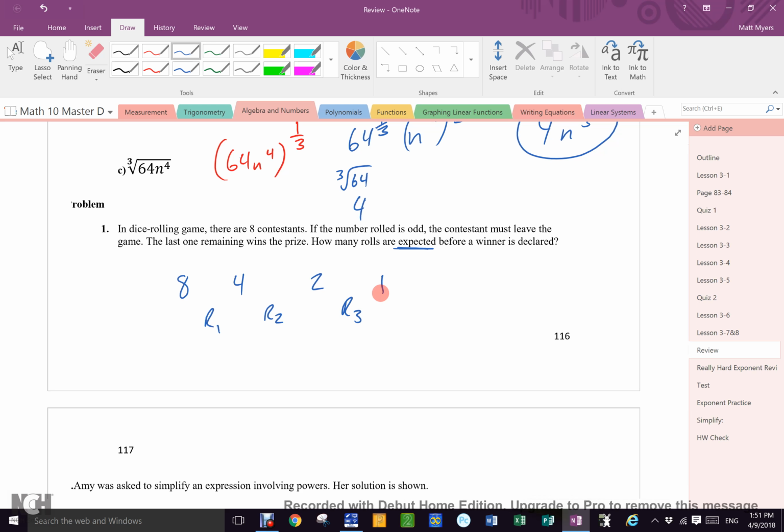I would also accept, how many people had to roll here? 8. So there were 8 rolls of the dice. How many people had to roll here? 4. How many people had to roll here? 2. So there was also 14 actual rolls. Understand? I would also accept 14 because the question is worded poorly.